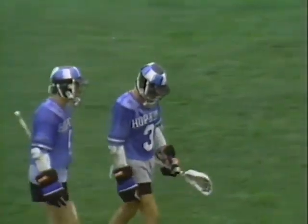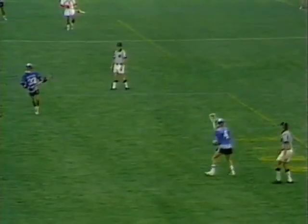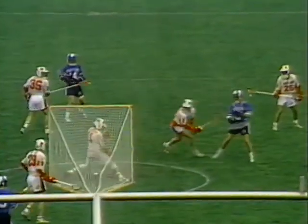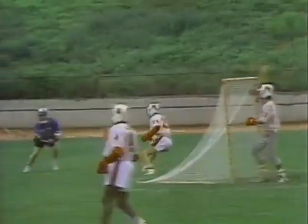Well, he beats Coughlin coming across the crease, and watch it. They'll go behind the goal, but the cut comes from goalie's left to goalie's right. Now watch Wood. He sees it coming back. Morrow just kind of came off the pressure. He felt Coughlin leaving him, and he came against that pressure.